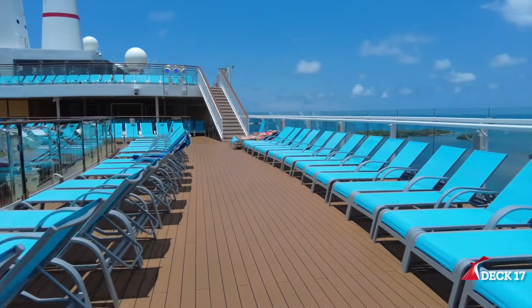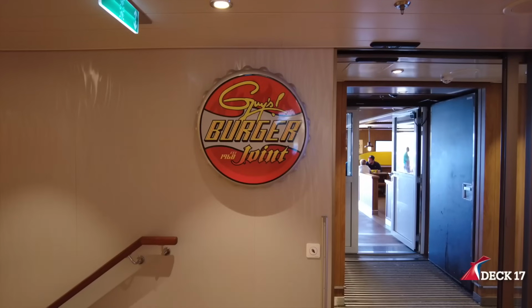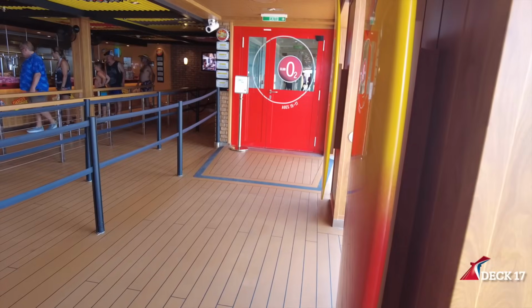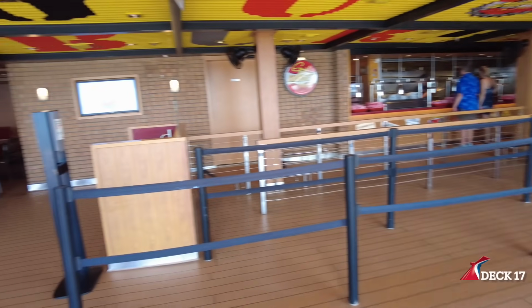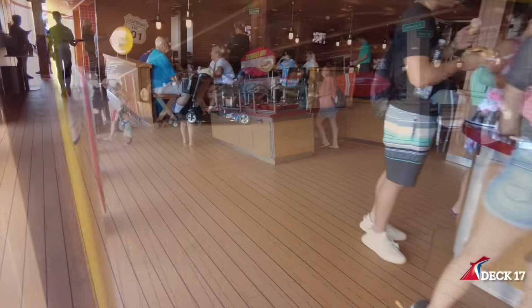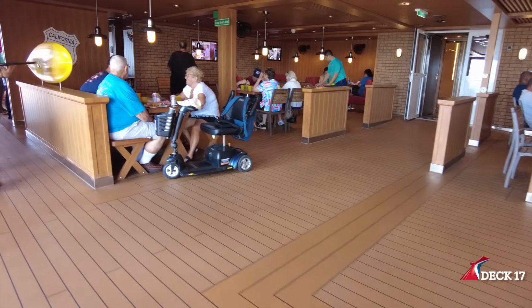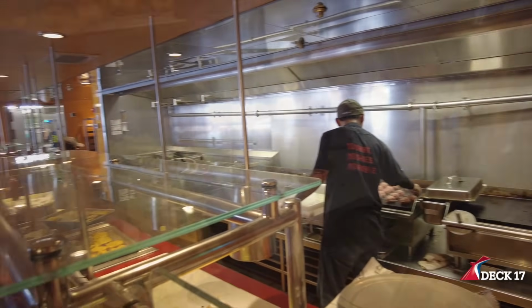Now, let's head to the forward of the ship for a Carnival favorite. Guy's Burger Joint is proclaimed by many as the best burger at sea. Carnival has repositioned Guy's from the center of the Lido deck to having its own dedicated space up on Deck 17. I really love the fact that Carnival has given Guy's its own dedicated seating and additional line space to help support the crowds on sea days.